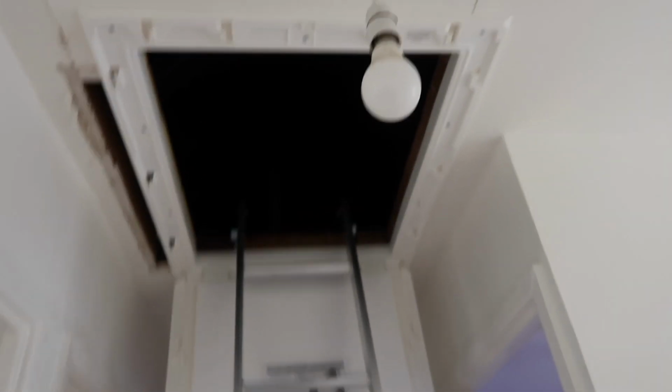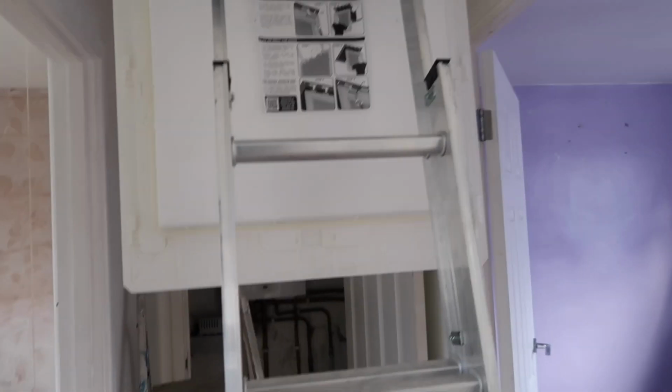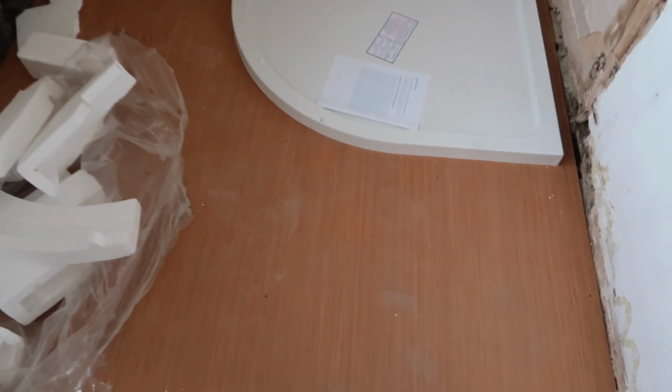But this is the progress up here that we've gotten through to. Lewis, Jack's brother, started to fit the new attic hatch and ladder that we got, and then we've had a couple of floorboards replaced that were the squeaky ones. If I can squeeze past, in the bathroom all of the floorboards were replaced with new ones like those, and then Lewis has fitted this board down on top of it just to protect them a little bit more, I'm guessing.